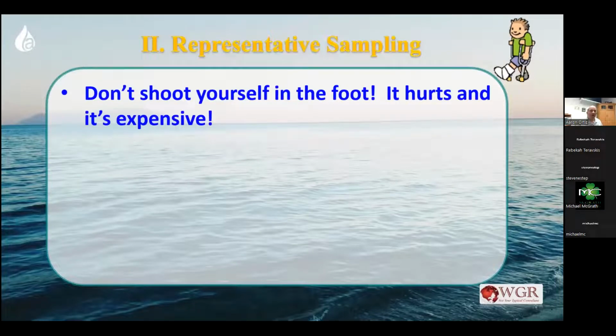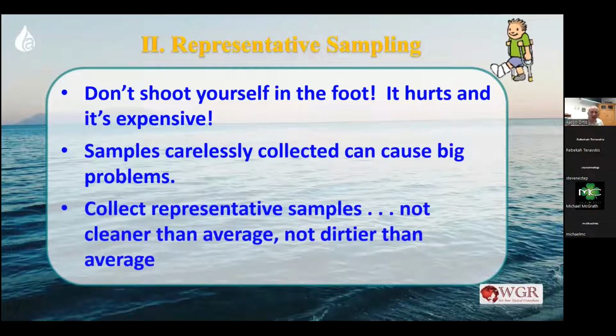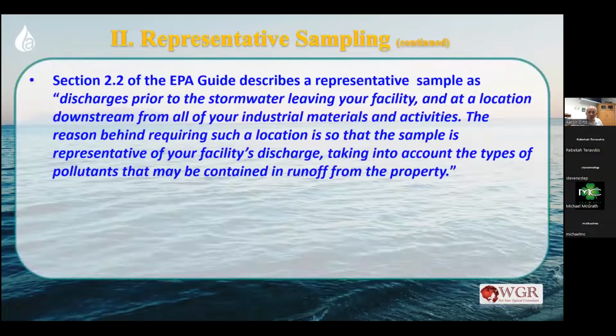First of all, our first recommendation is don't shoot yourself in the foot. How you take samples and the way you take samples can affect your results. If you sample carelessly or without thinking it through, you can cause yourself problems. The whole point is to get a representative sample. The samples aren't supposed to be cleaner than what's coming out of your property. In other words, you're not grabbing it from the tap, which I hope not, but you're grabbing samples that come from industrial areas that represent the water leaving your property. But neither do you want to create problems for yourself. So let's talk about that a little bit.